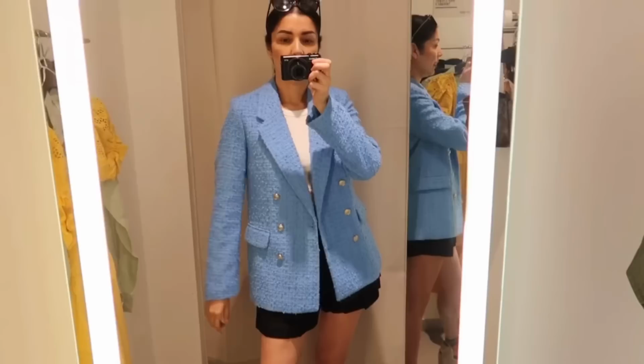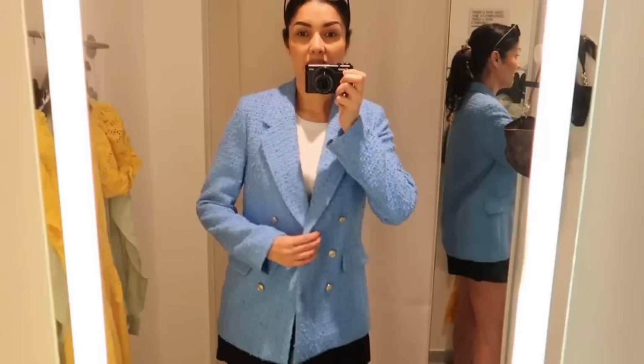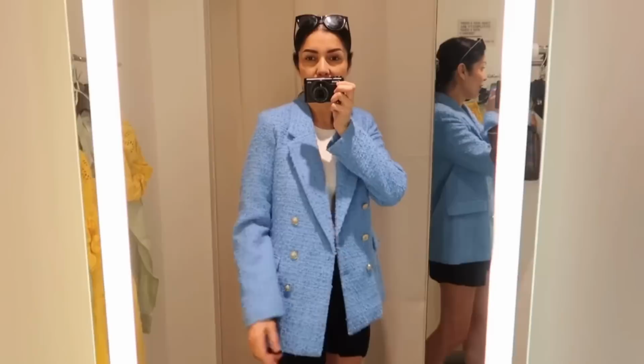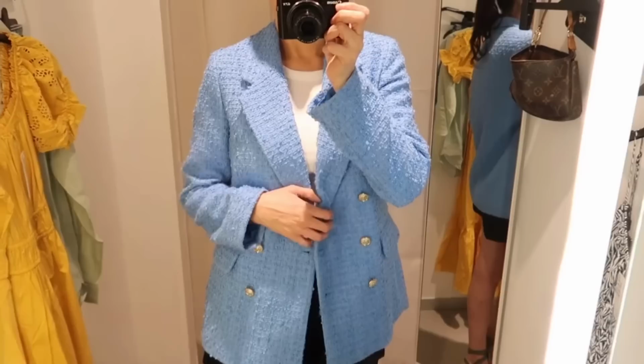Oh wow, this is pretty nice. This one is size extra small. It's not emphasizing the waist at all. It's a little bit boxy, to be honest with you, but it looks really good with black bottoms. Just gives a little bit of a pop of color, and this color is happy. This color is very summery, very spring for sure. Actually, it looks good with the shorts, right? Again, the shorts are pretty small, pretty short. Yeah, looks good.